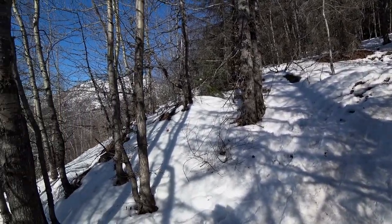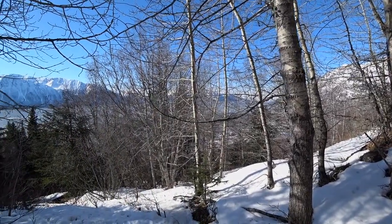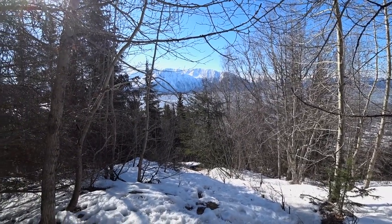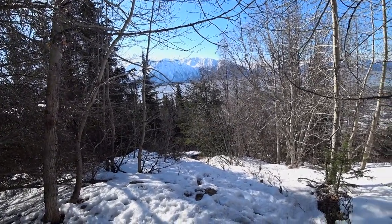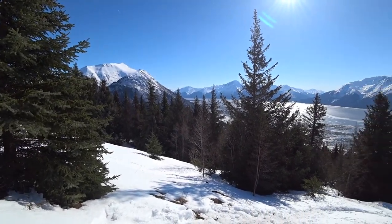A little bit further up in elevation, and the trail has improved. A little bit more grippy. You do have to have micro spikes and probably poles for coming down safely. Views are starting to get good, maybe about 900 feet level right now, still in the trees.